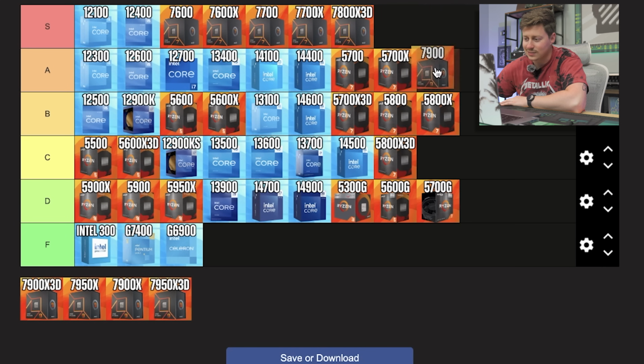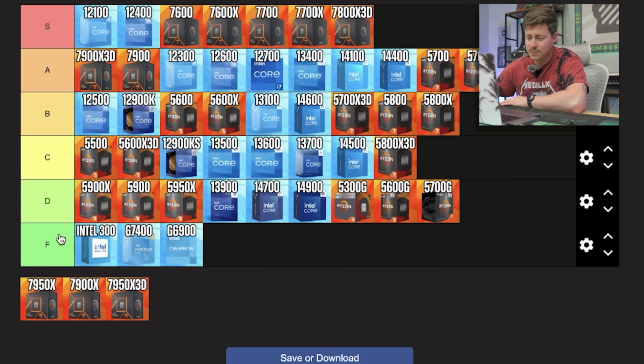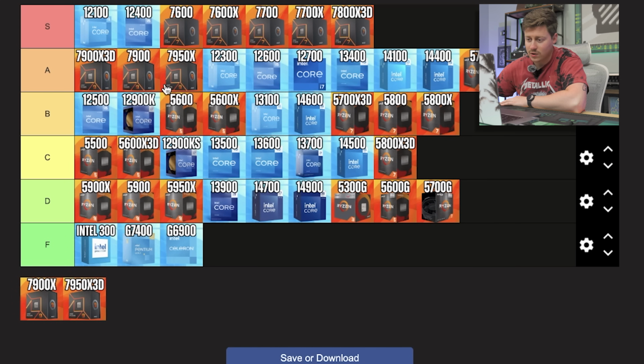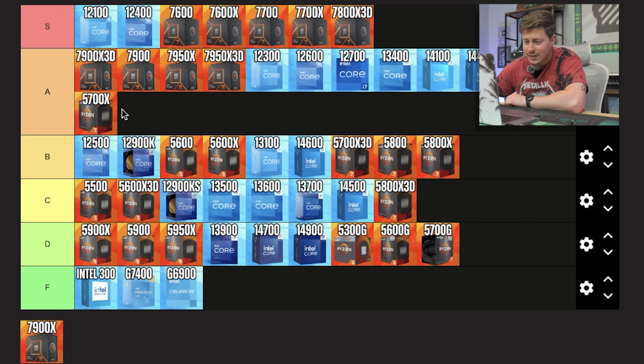7900, yeah, see these ones are better than these ones for sure. Definitely better than these ones. This one's gonna go kind of in the back. You know, the 7950X3D, I feel like I've had some stability issues, kind of similar to Intel. Oh, I don't like having double rows. Okay, I'm gonna have to move one of these guys.